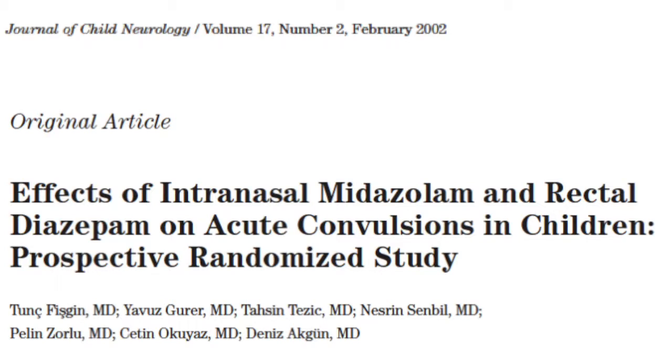Yeah, and the other problem, they didn't really provide a lot of demographic information, medical comorbidities, or underlying cause for seizures. I mean, Turkey isn't exactly a third world country, but at the same time, there are certainly some infectious processes that go on that we may not have here in the United States.